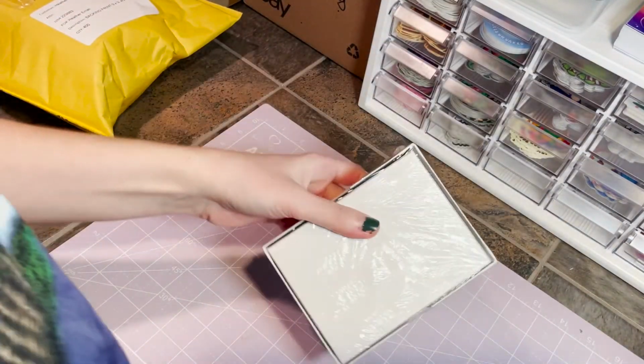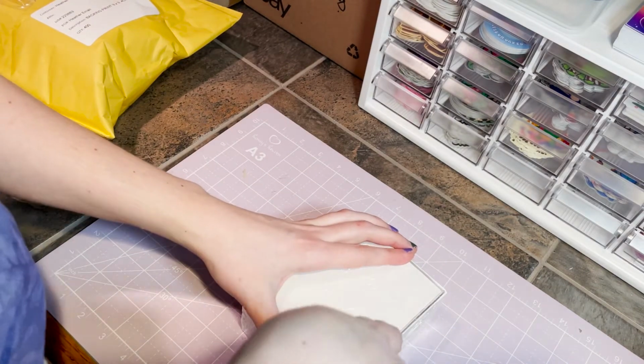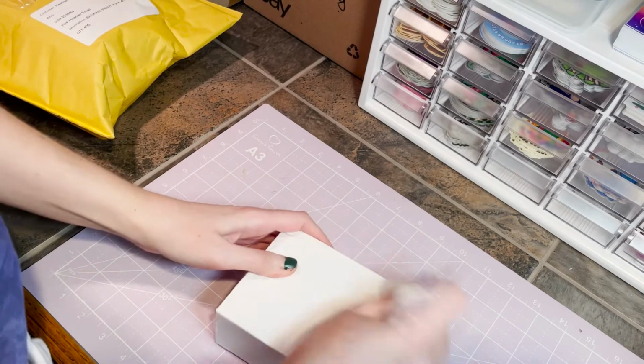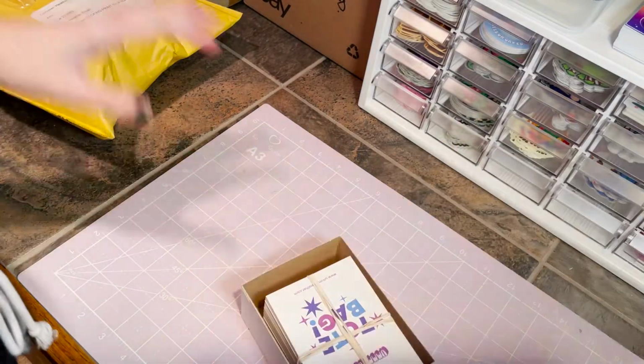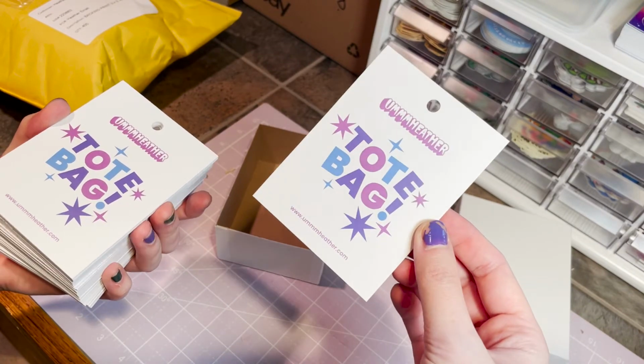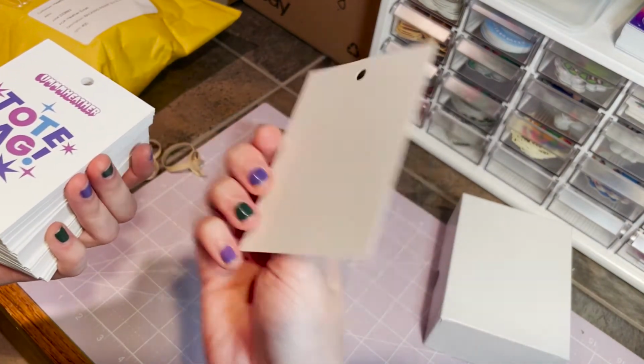Next, I think we should open up this little box. These are the hang tags. Well, not the hang tags, but whatever. They're just the tags for the tote bags. Woo! Tote bag. Cute. Tote bags, when are you gonna get here, huh? Hopefully tomorrow. Ooh, doggy! Chewy. Would you like to help me open something?